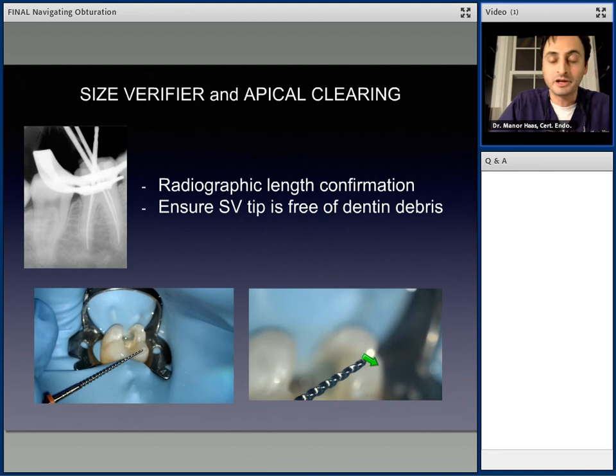And in fact, in the poll that I asked Tulsa to list before the webinar started, one of the main issues that people have had was spending too much time with their obturations, and the other one is not being able to fill to length. This is one of the reasons why it happens, because you don't clear the apical third of the canal. You have dentin debris in there, and that dentin debris will stop the obturation from going to length.